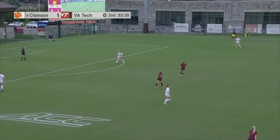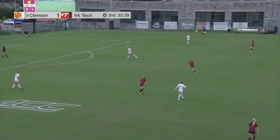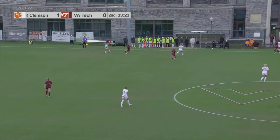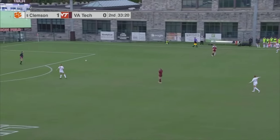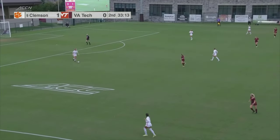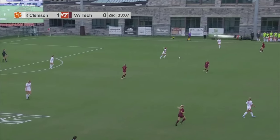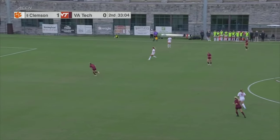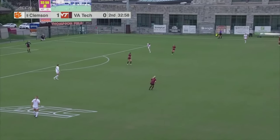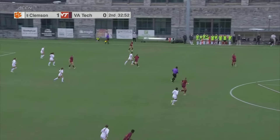Hirschfeld being pressured by Mitchell. Clemson has maintained so much poise defensively. Yeah, this is the position as Virginia Tech. No passes getting up from that center back there and force them to go backwards. I almost thought maybe there could be a chance to break on that from Virginia Tech if they win the ball back. That was a warning, a gift for the Hokies. What can they do? And Mitchell just whipped there.